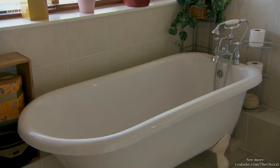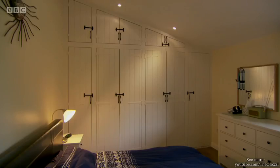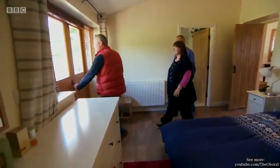Wonderful bathroom. And you've got those two doors which open out onto the terrace. It works, doesn't it? It does. It works very, very well. It's a lovely bedroom. Right, well, let's make use of those doors and explore the garden. Come and look at this.